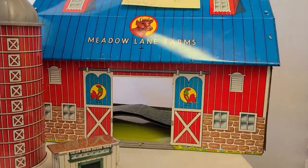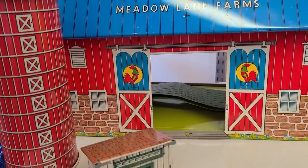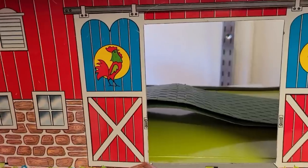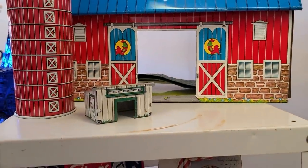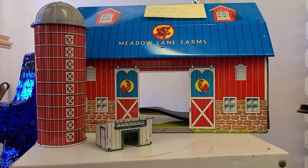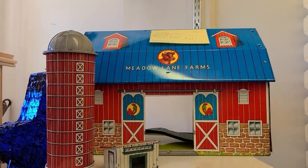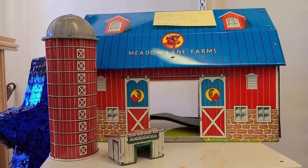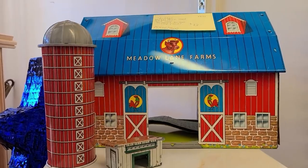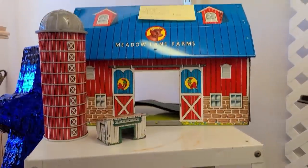I don't know what's inside. It looks like green fencing or something. I don't know what that is inside. Yeah, can't make it out. Isn't that cute with those doors? Oh, just painted on. Yeah, tin toy. Really neat. Really nice, yeah. No people, animals, or equipment. Original box on lower shelf. Isn't that neat?